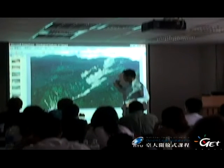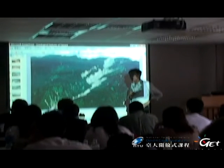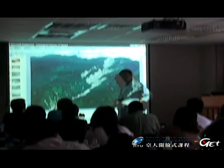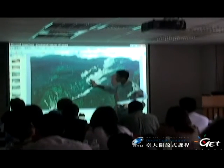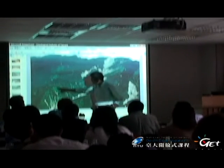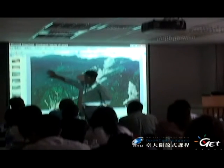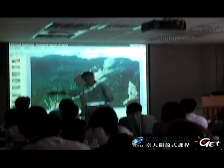In Taiwan, the growth of the landscape is very fast. Compared to other parts, you can see that some areas are less affected. This is the so-called old landscape.